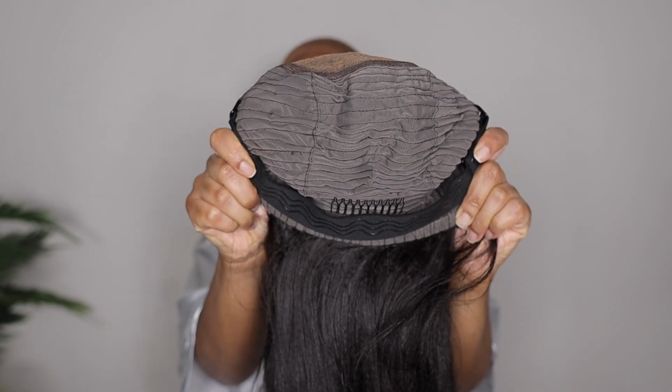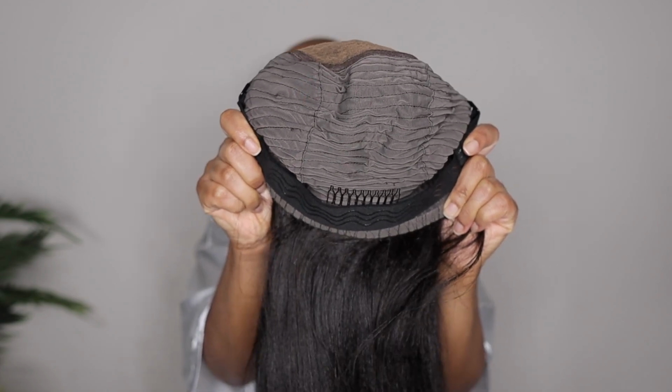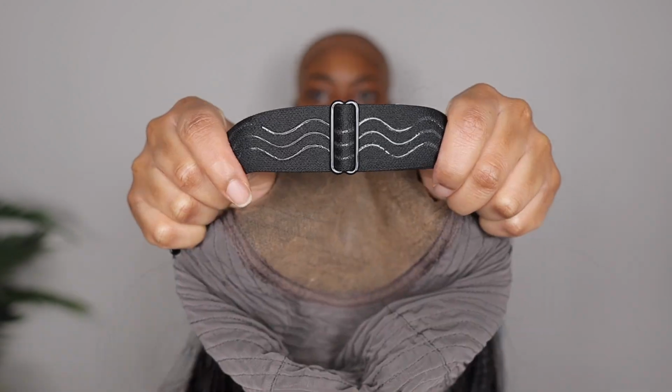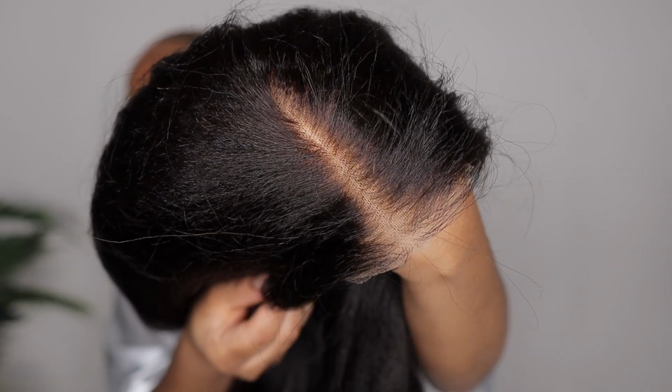Tiny knots are the way to go nowadays, and honestly I would prefer nothing less than a wig that comes ready to go, because hello, these wigs are already expensive and don't nobody want to sit here for hours doing extra work to get them ready. So I'm definitely loving that this wig comes ready to go straight out the box.